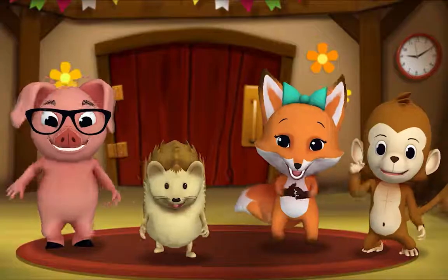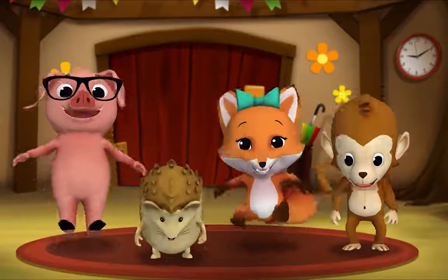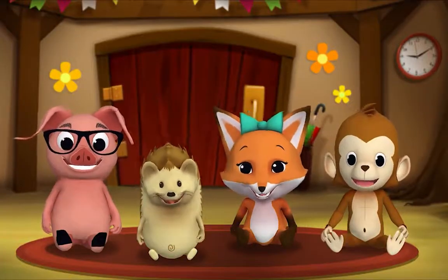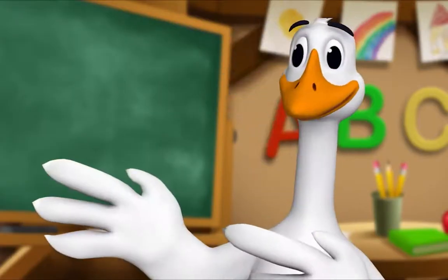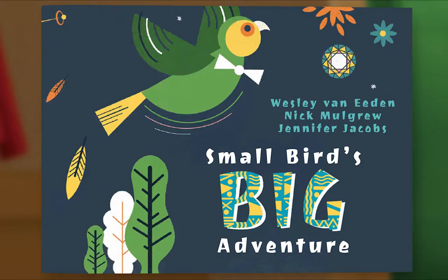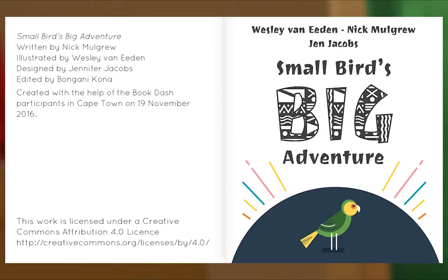It's story time! Yay! Gather round, everyone! What book are we reading? We're reading this one. It's called Small Bird's Big Adventure. Let's find out what happens. Let's begin. Small Bird's Big Adventure, written by Nick Mulgrew, illustrated by Wesley Van Eden, designed by Jennifer Jacobs.